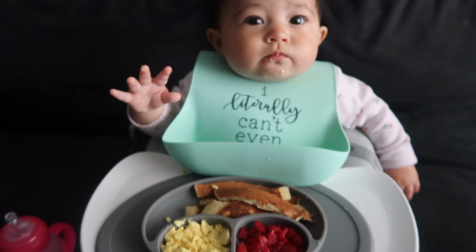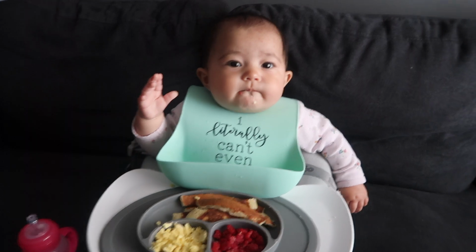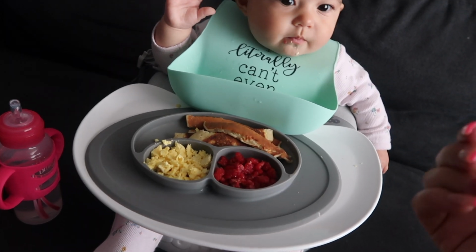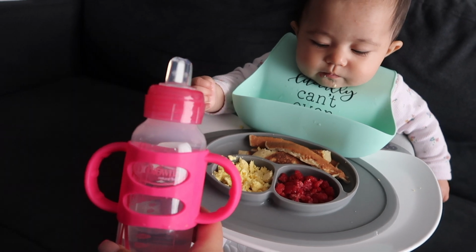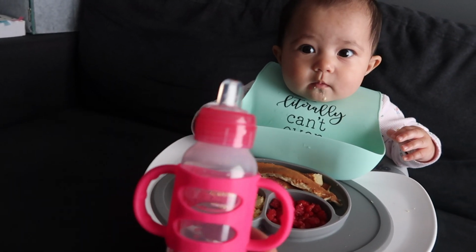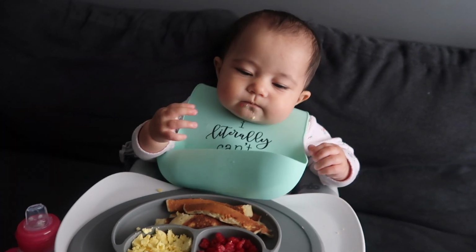I just went to Buy Buy Baby yesterday and got Kyla some new stuff, especially for eating. This silicone placemat is really cool. It suctions there so they can't throw the whole plate. I got a transition cup to help teach them how to drink on their own out of a sippy cup. It has easy grip silicone handles. And then this bib is also silicone and it just catches everything that she drops.